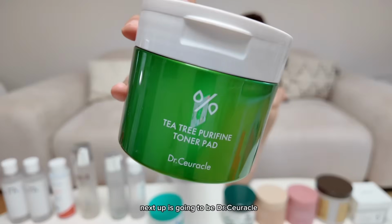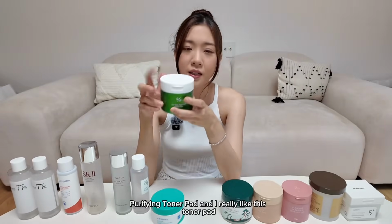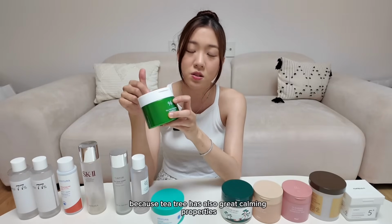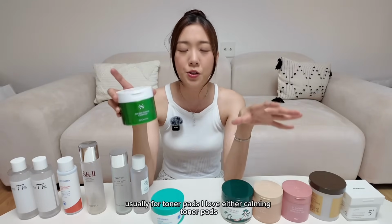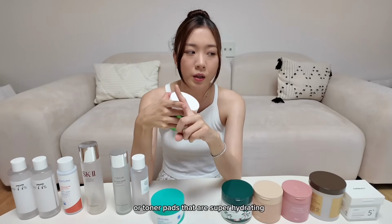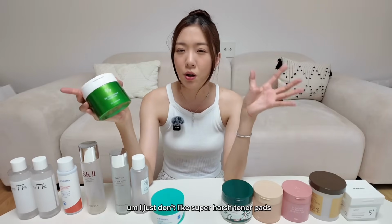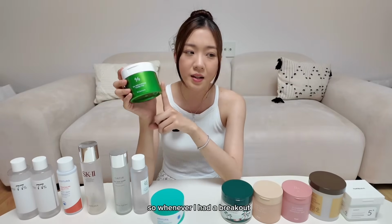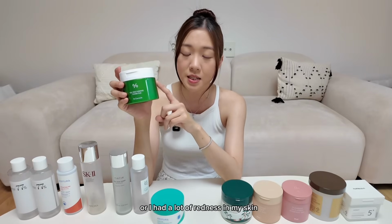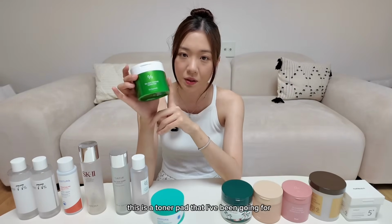Next up is going to be Dr.Ceuracle, and this is going to be the Tea Tree Purifying Toner Pad. And I really like this toner pad because tea tree has also great calming properties. Usually for toner pads, I love either calming toner pads or toner pads that are super hydrating. I just don't like super harsh toner pads. So whenever I had a breakout or I had a lot of redness in my skin, and especially during the hot months right now, this is a toner pad that I've been going for.